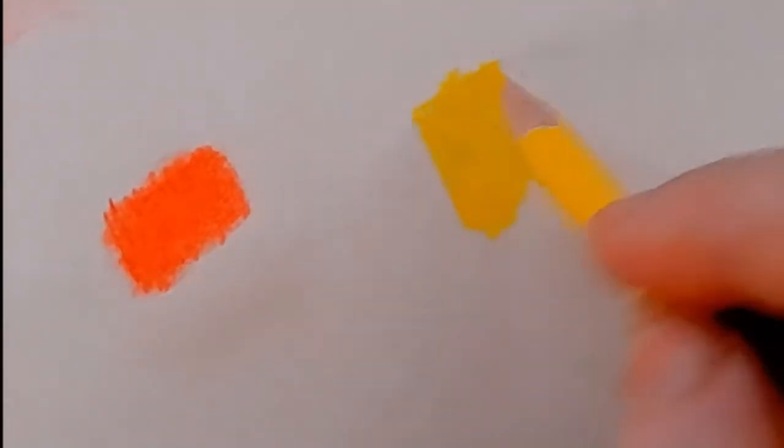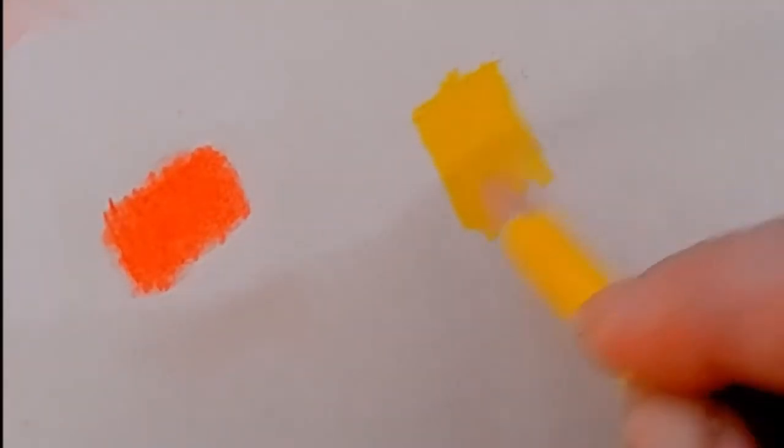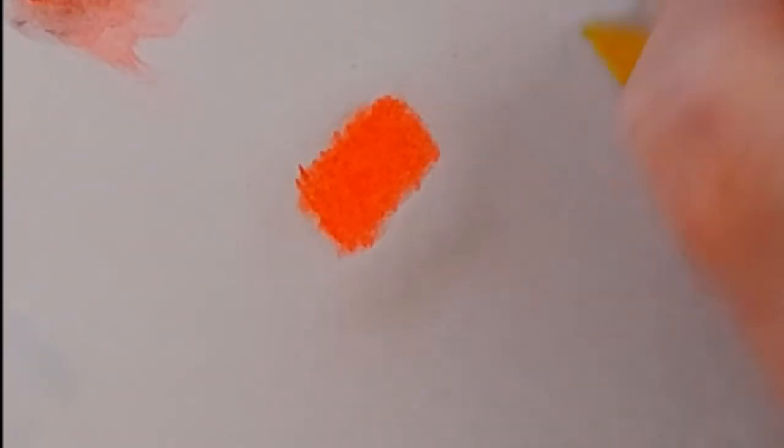Let's try the yellow because the yellow did really bad. So we're going to use the yellow here. And put a nice thick layer. That's about as thick as the other one that I put down. And dust off any excess. And then we're going to blend it with the blending pencil.